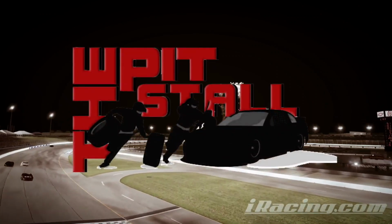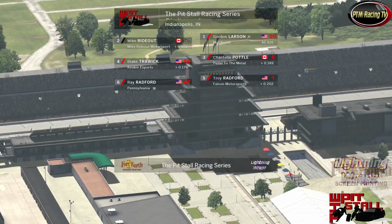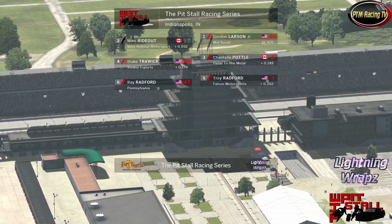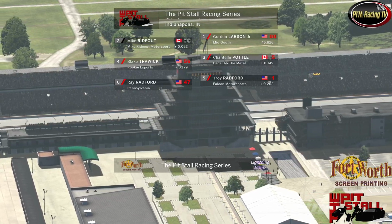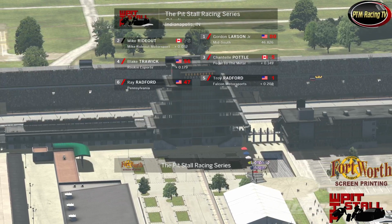Time for the Pit Stall Racing Series. The time has come, ladies and gentlemen. Flags waving off. It's time to get them set here in Indianapolis. On the pole in the double O, it'll be Gordon Larson Jr. on the outside, and the number 76 has Mike Rideout. Row number 2 in the 5, Chantel Bottle on the outside, and the 56 is Blake Trawick. And the number 1, Troy Radford, family member on the side. The 47, Ray Radford.